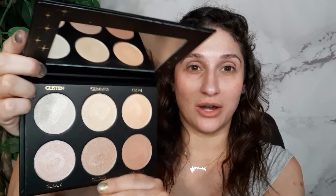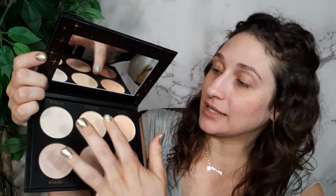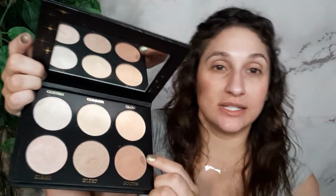So here's the packaging. It's not raised, but it has little tiny glitter throughout all of the palette. And I'm going to open it. It's got an insert that just fell. It's got a huge mirror and it's got 6 shades that I've swatched for Instagram. I tagged her in it. So we've got Glisten, Glimmer, Glow, Gleam, Gilded, and Golden. This one would probably be too deep for me, but we'll try to use it as an eyeshadow today.